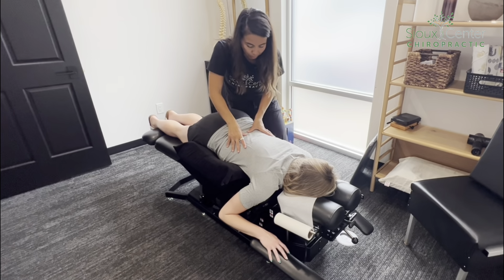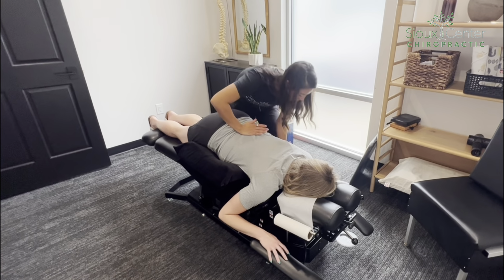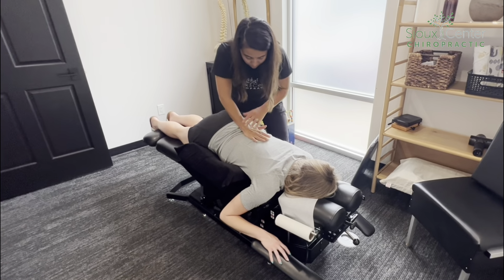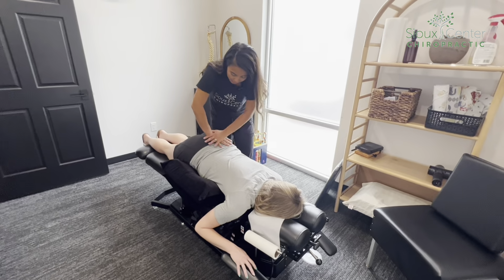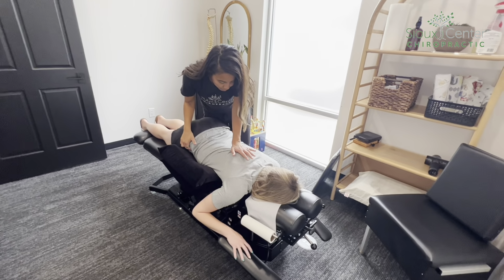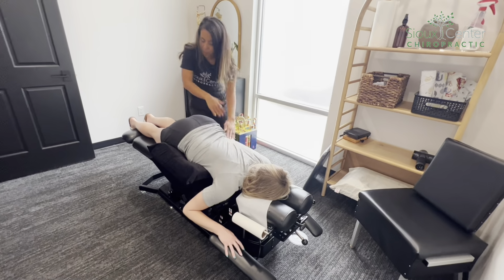Good, and I'm just going through and making sure everything's moving like it should. And if it's not, I'm adding a directional force through the joint. You okay with that? Okay. Okay, good, awesome. Come on up.